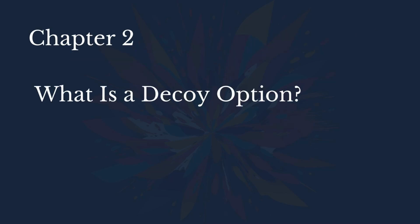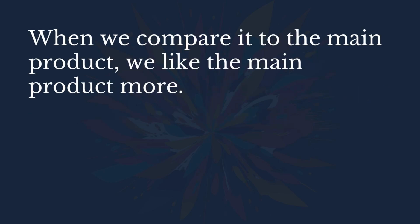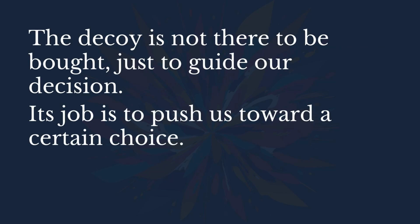What is a decoy option? A decoy option is an extra choice that comes with main products. It looks like something you might consider, but it is weaker. When we compare it to the main product, we like the main product more. The decoy is not there to be bought, just to guide our decision.